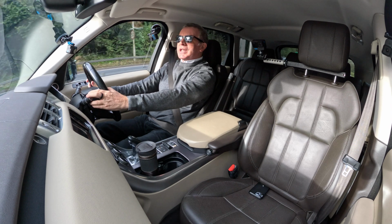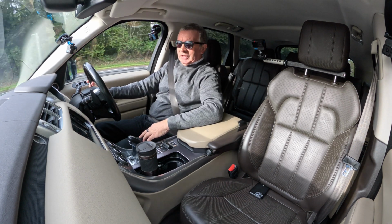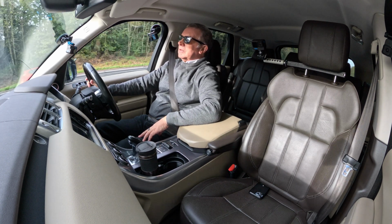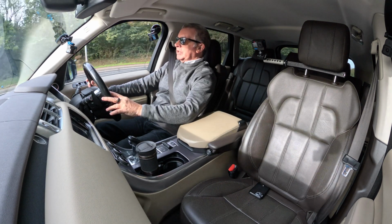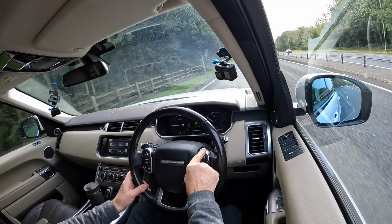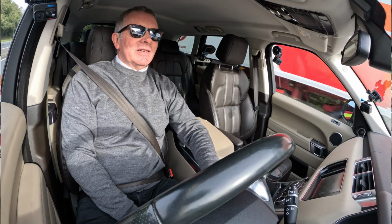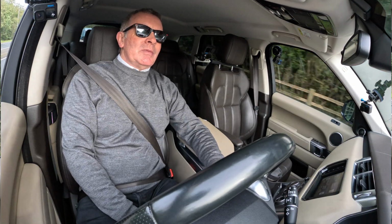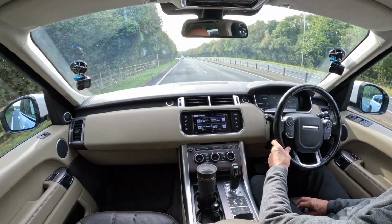Just look at that, it's just effortless. Absolutely effortless. 50 miles an hour, feels like you're not moving. Everything's easy to use. Cruise control, you want to put your cruise control on, it's on. I always go on about it, but it's just simple things. People seem to go out of the way these days to make stuff complicated in cars and harder to use.